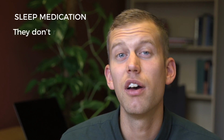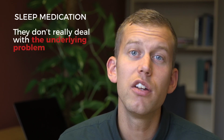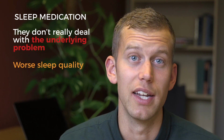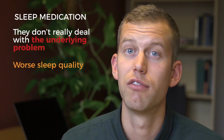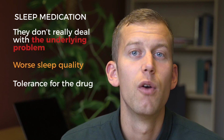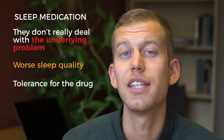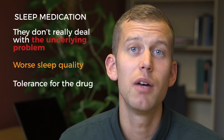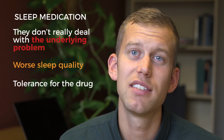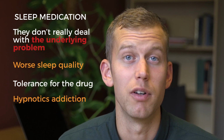But the most important reason why doctors try to limit the use of hypnotics is that they don't really deal with the underlying problem. On the contrary, long-term hypnotic use can actually lead to worse sleep quality, and after a few weeks of normal use, your body develops a tolerance for the drug, where you'll need to increase your dose to get the same effect. It's also common to experience sleep problems when trying to quit hypnotics. The worst case scenario here is that you'll develop a hypnotics addiction, which can be difficult to recover from.